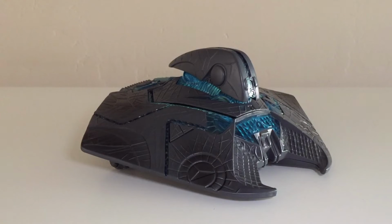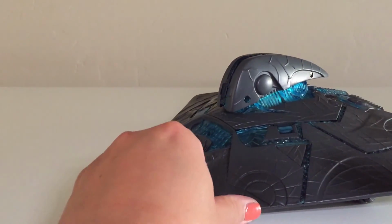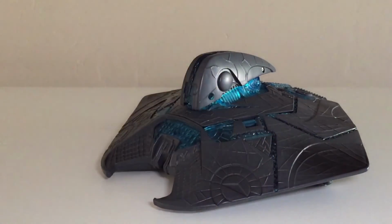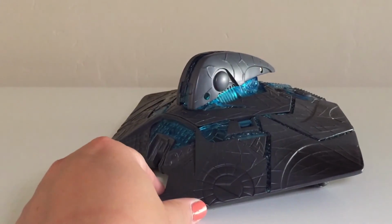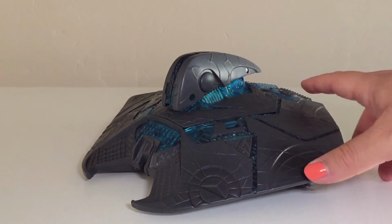The action features of the vehicle itself are pretty fun. I mean, come on, who doesn't love launching missiles? I think launching missiles are great. The bombs are a little bit strange, the way they just kind of have to be placed in there like that, and then you got to press another button. It just seems like that's a little bit too much work. Why not just have one button to launch those? The electronic lights and sounds are actually pretty cool. I think they did a pretty nice job with that.